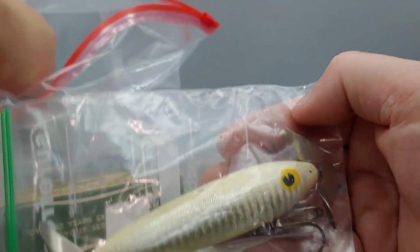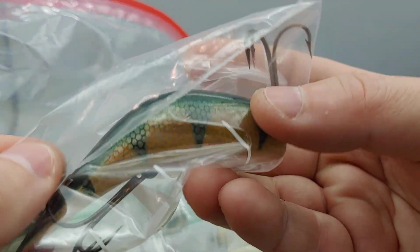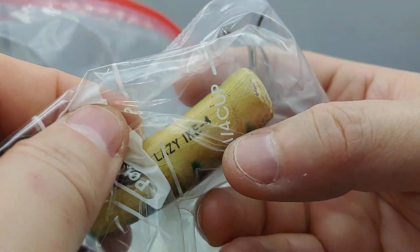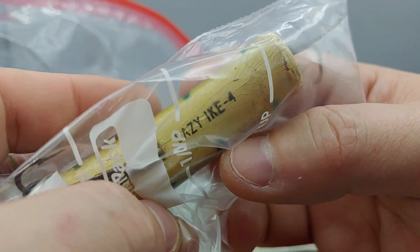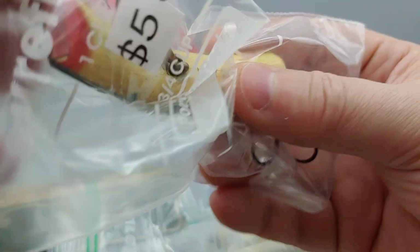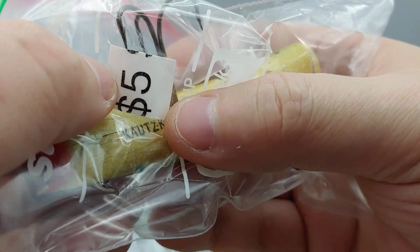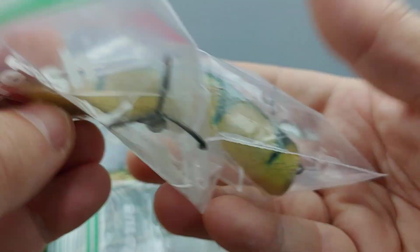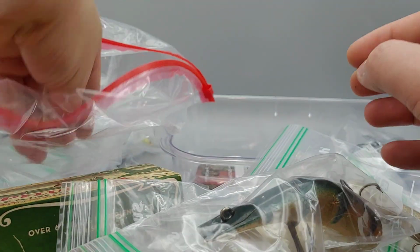So I think I listed this one for like 20 bucks. It's in great shape. And this one here was kind of cool. It's probably a $20 lure. Oh no, this one wasn't that much. This was a Lazy Ike 4. I forgot what brand that was. Oh, it started with a Y. It might be a Japanese brand. Yeah, Katsuki. So that's a Katsuki lure.